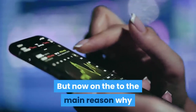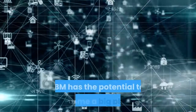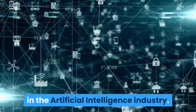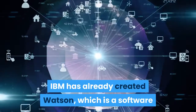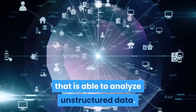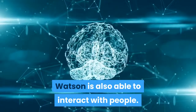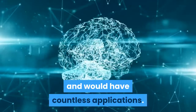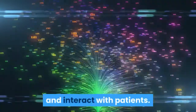But now on to the main reason why I am still holding my shares of IBM. IBM has the potential to become a big player in the artificial intelligence industry. IBM has already created Watson, which is a software that is able to analyze unstructured data. Watson is also able to interact with people. Watson is trained by professionals and would have countless applications. The best known application would be to diagnose and interact with patients.